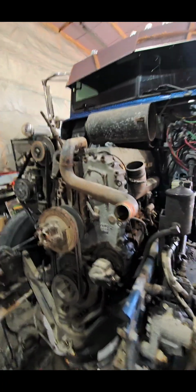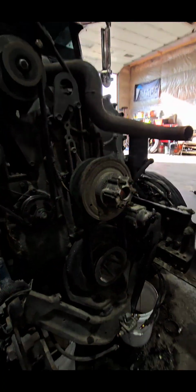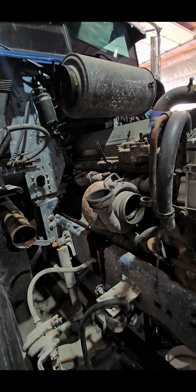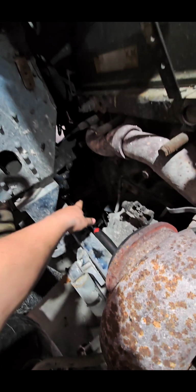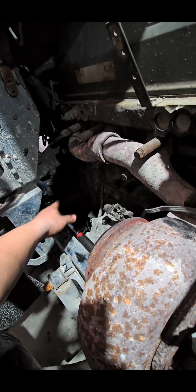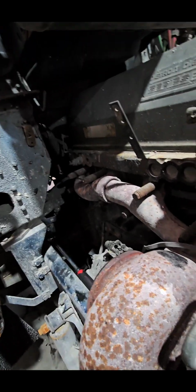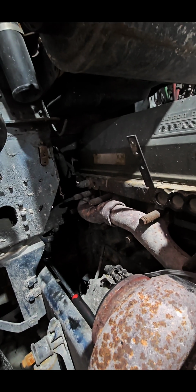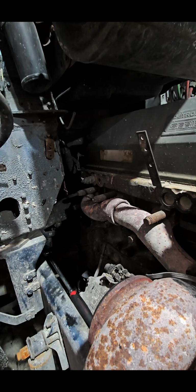I pretty much have everything disconnected. All the wiring's off. All the plumbing is off. I've got the transmission undone. Only thing holding it in is these engine mounts. Two bolts on this side. There's 2 bolts on the other side, but I did get one of them to come loose. And trying to do this all on my own here by myself is turning out to be kind of a pain. So I may have to get another set of hands in here for a little bit to get those bolts out. After that, we can yank it out of there.